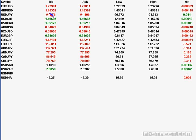GBP is trading around 1.4535, 1.4539 and 36. Then the low is 1.4534. So GBP is trading closer to the low. Euro is also trading closer to the low. The high is slightly away, and yesterday's close level is higher. From there, GBP has corrected about 48 pips. Euro has corrected about 61 pips. So you find that Euro has corrected more when compared to GBP.